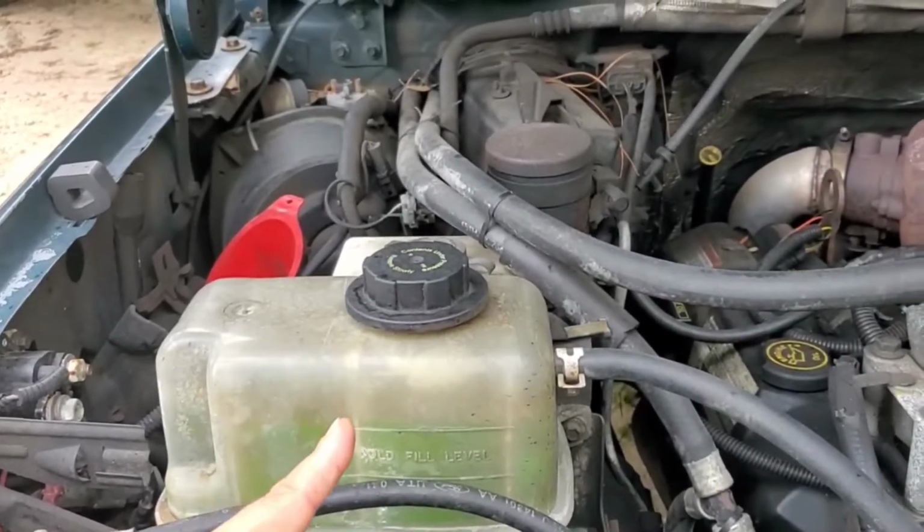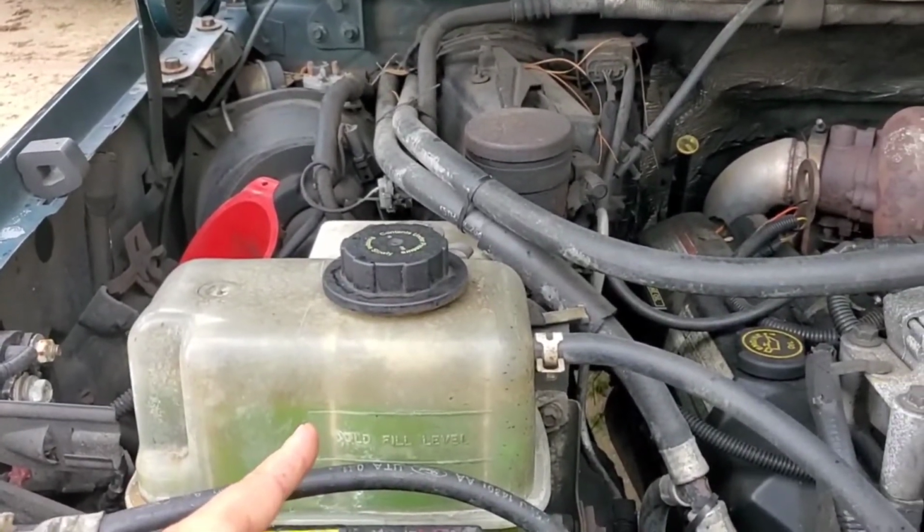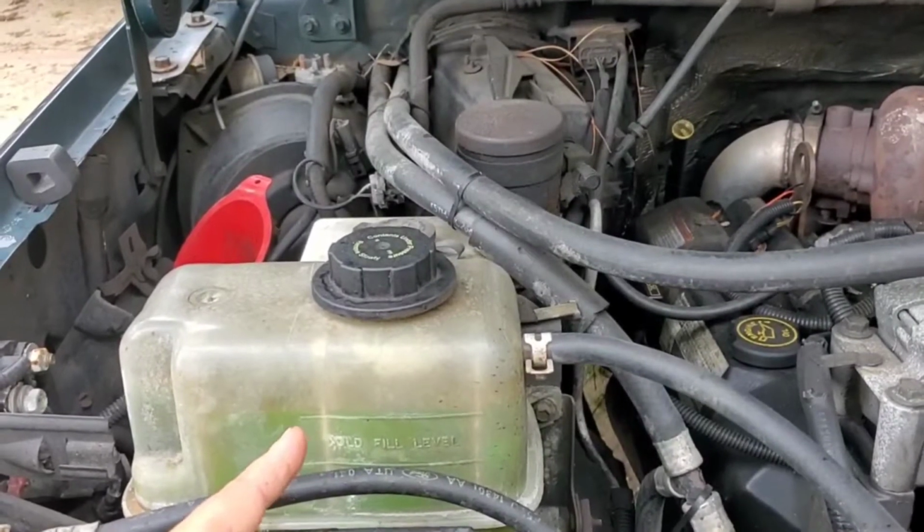I bet you can't guess what one of those reservoirs costs these days. Stay tuned.